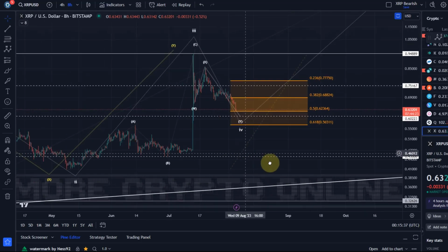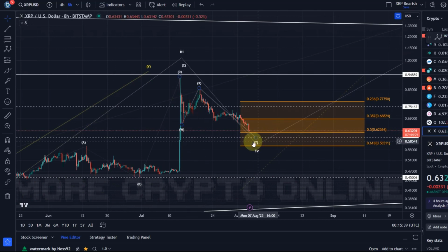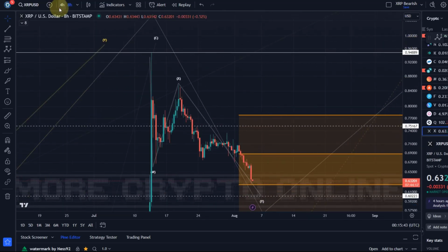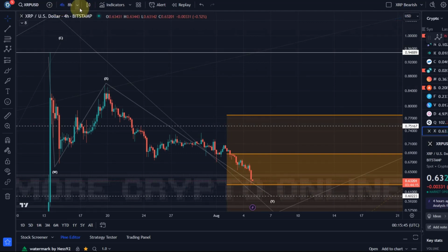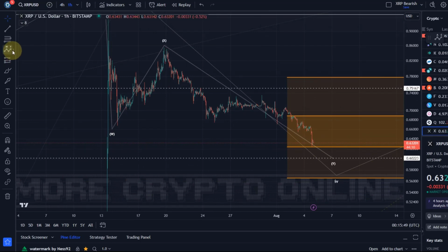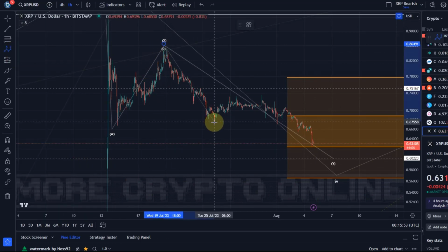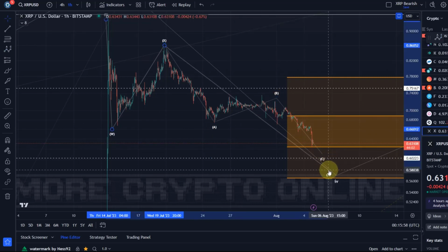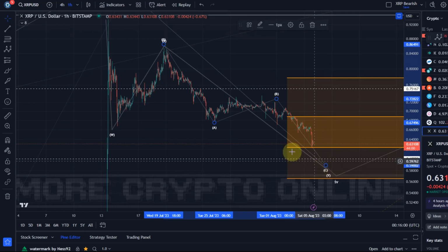Now, if we say this here is a WXY structure, what would be the micro count? The best micro count I can give you, let's go to the 1-hour chart. Let's see if we can come up with something. So I would certainly say this looks like an A wave. Let's put the B wave here and check where we need to place the B wave top exactly.